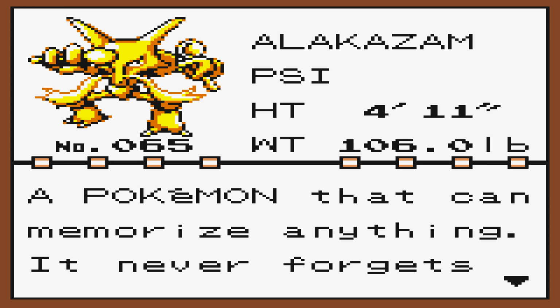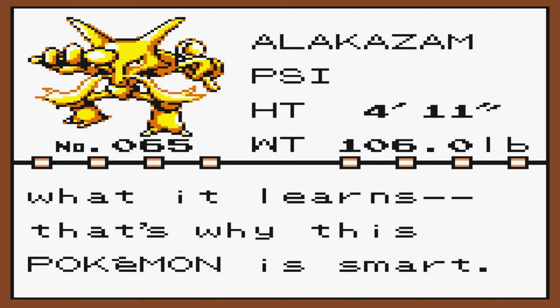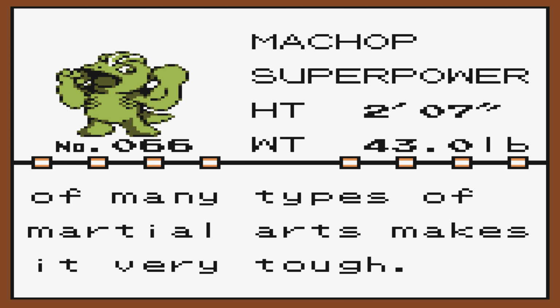Alakazam. A Pokémon that can memorize anything. It never forgets what it learns, that's why this Pokémon is smart. Machop. Very powerful in spite of its small size. Its mastery of many types of martial arts makes it very tough.